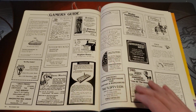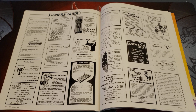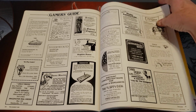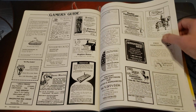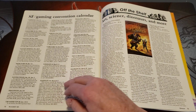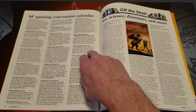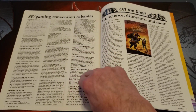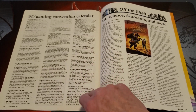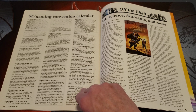Gamer's Guide. I've gone through this before. The Gamer's Guide was just things you can send away for, people you can connect with to get various things. These were a lot of computer games, play by mail games back in the day. Science Fiction Gaming Convention calendar. Hurry, hurry. 40 years ago, you could go to some of these. This goes all the way out to May 4th through 6th. So hurry and you can make some of these.